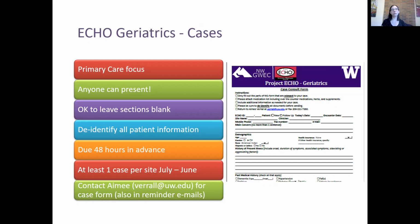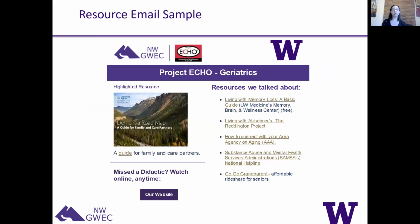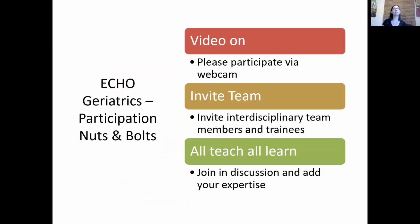And we would love for each of you participating at a site where there are multiple participants to submit at least one case sometime between July and June. And Amy has a sign-up sheet that she'll send out. She sends the case form to everyone and also sends it in the reminder email, so it's easy to track down. We send a resource email after each session, and that makes it so that you don't have to furiously write things down during our sessions of the resources. We try to put them all together and email them out afterward, and this is an example of one of those resource emails. Just a few final notes on Project Echo.